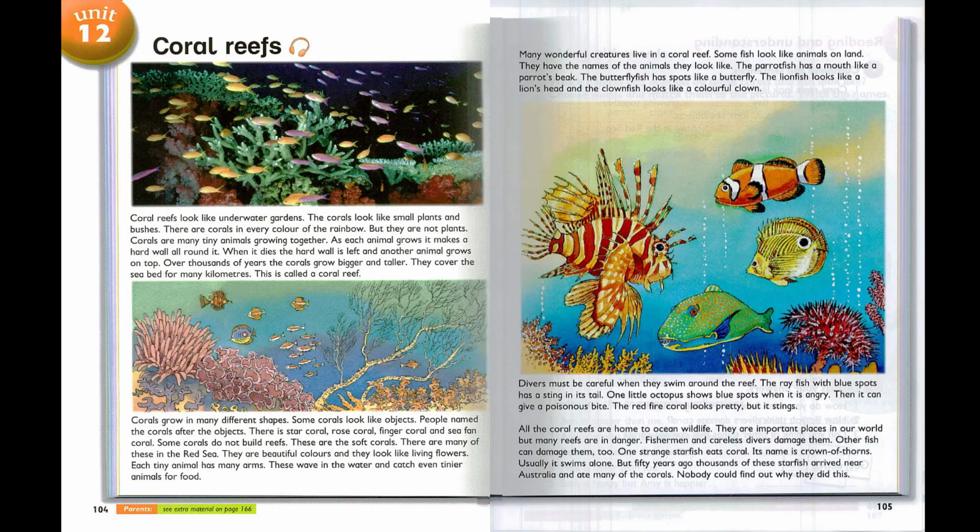Track 9, Unit 12. Coral reefs. Coral reefs look like underwater gardens. The corals look like small plants and bushes. There are corals in every colour of the rainbow. But they are not plants. Corals are many tiny animals growing together.